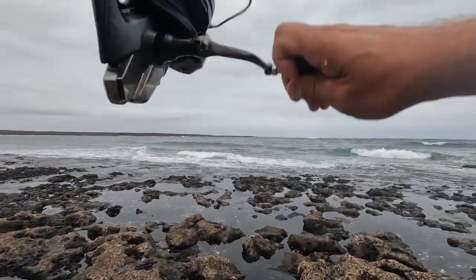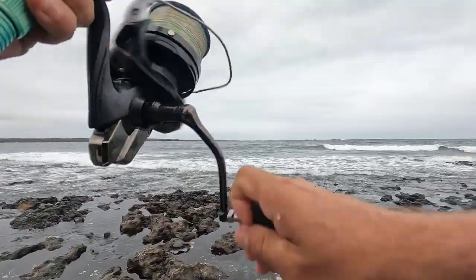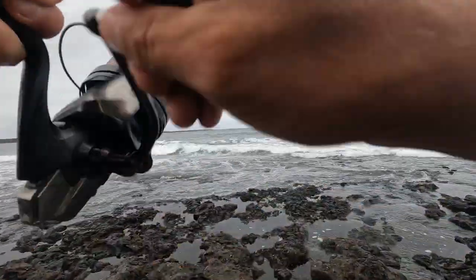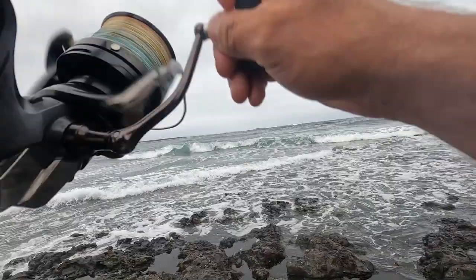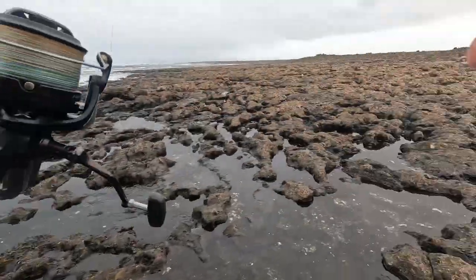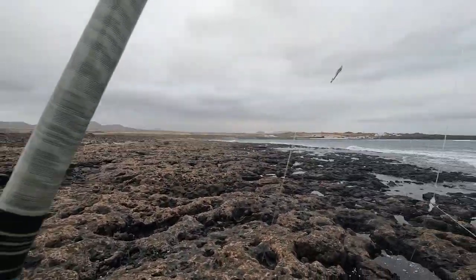Right, there's nothing on that. See if we can get this back without snagging. Keep it moving. Where is it? Here it comes. Oh, stripped. Absolutely stripped, right? Well, there's fish out there then. I'm tempted to go into the bay. Let's go into the bay a little bit.